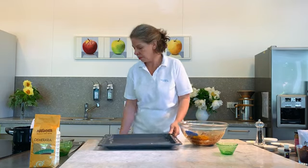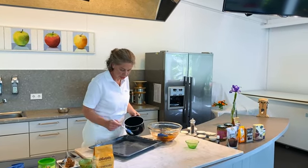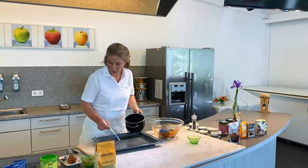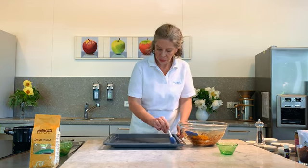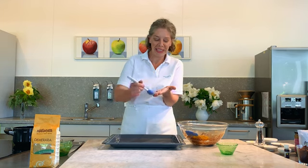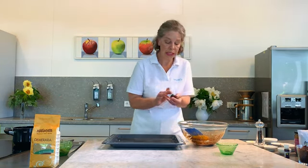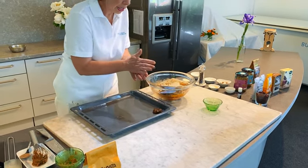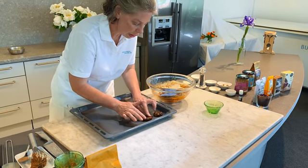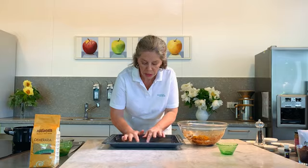And now I will grease the baking tray with some coconut fat. Here is the coconut fat. I take a brush to grease it so they don't stick. Meanwhile, please preheat the oven to 170 degrees. And what is very helpful and also very healthy for your skin is a little bit of coconut fat on your hands. Makes it easier to form the little cookies. And if you can, take about 20 to 30 grams for each cookie and form the little cookies. That's really not very difficult.